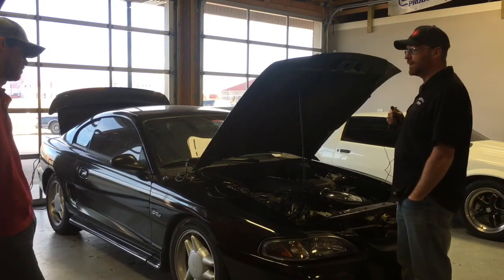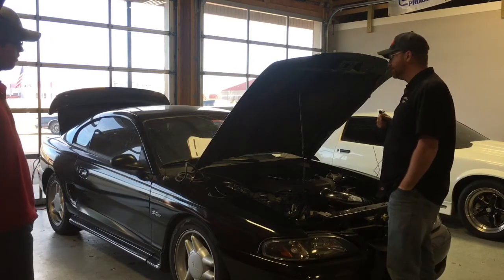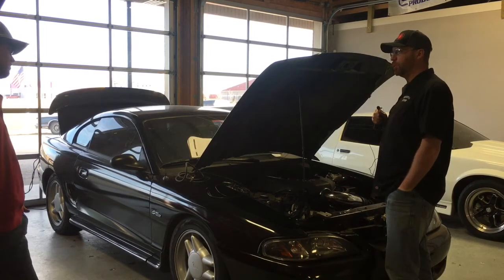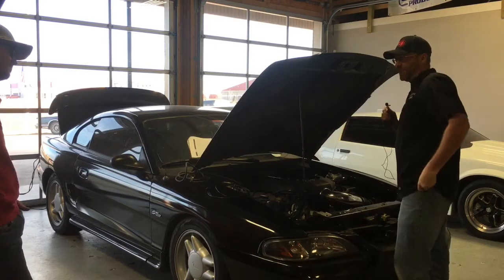The adjustability, I guess, is what I'm looking for. It's a lot lighter. You don't have to worry about sway bar changes. Pretty nice setup though. Pretty easy to change out springs, and it gives you a ton more room, which is a big plus on this car. I mean, you're touching stuff with that motor.